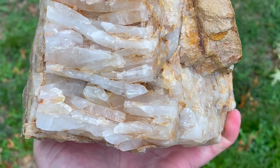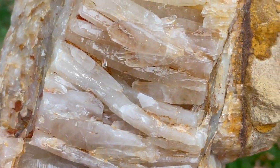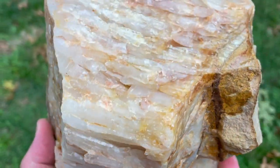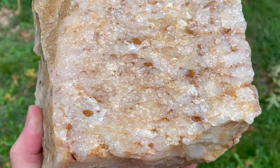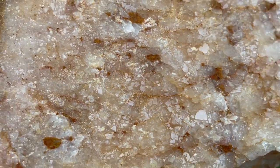So my curiosity got the better of me on this piece. I wanted to take it home and get it washed off and take a look at it and see how it turned out. Let me flip this rock over a few times and look at the different sides to see if it was worth taking home or not. Check out all the rehealing growth on this side right here. I think all those little triangles are really, really neat.